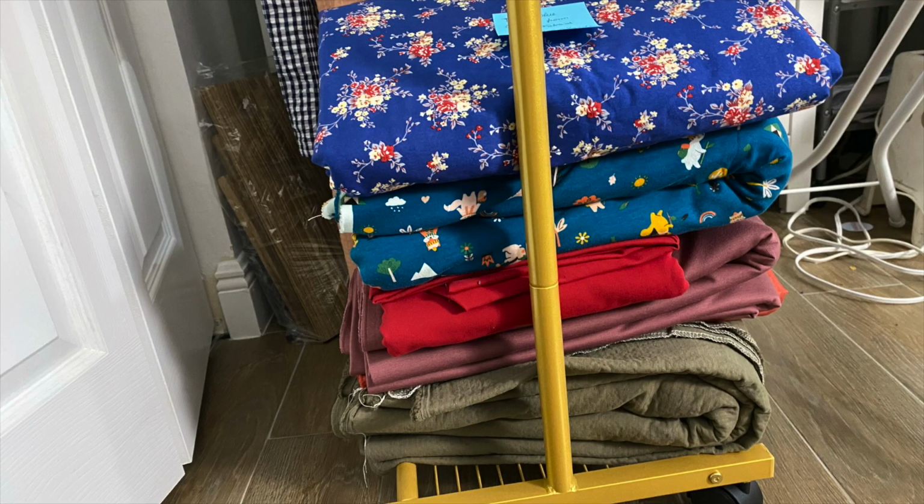Cable knit, I have 8 yards. I purchased that from Joann's. I used one of them. Actually, no, I used another one too. I made a blouse for my daughter, and the gray one, I did a cardigan for me.